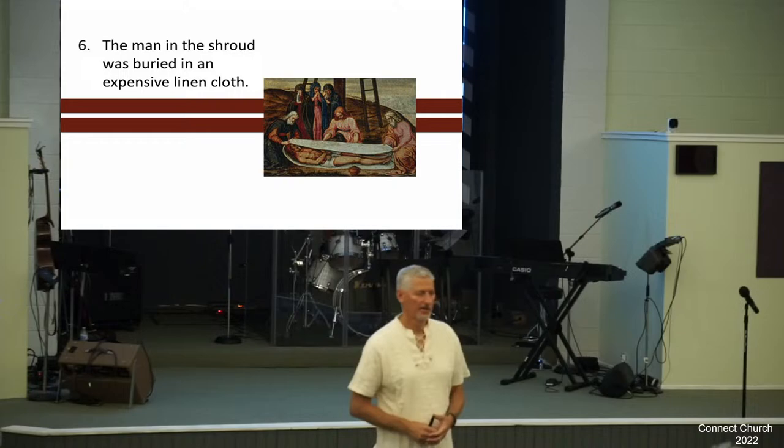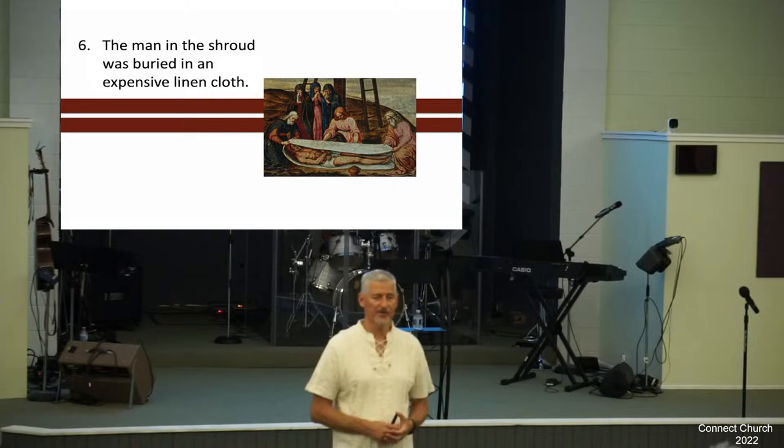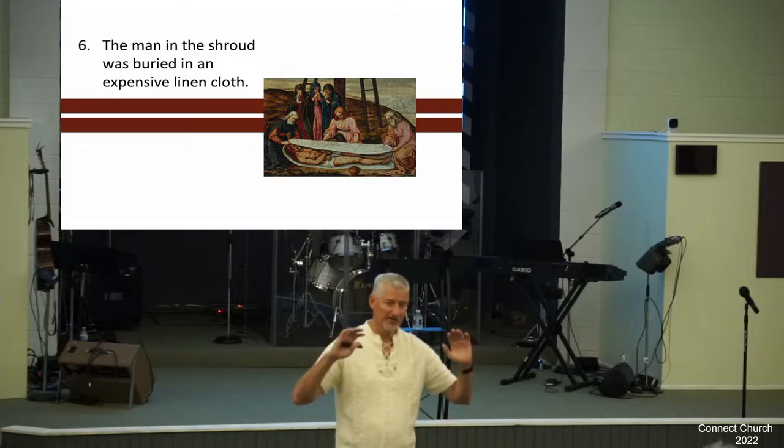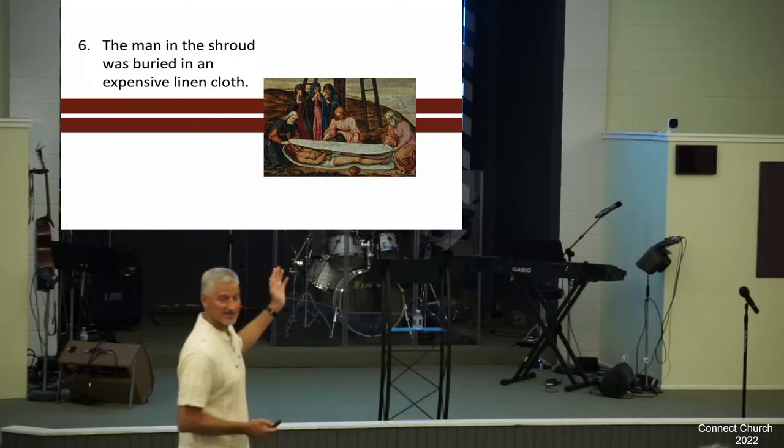But Jesus was buried, or the man in the shroud is buried in a very expensive linen cloth. That's unheard of for crucified victims. Probably of the thousands of New Testament Jews that were crucified in the first century, only one of them was buried in an expensive linen cloth. Jesus, okay? And again, it verifies exactly what the scripture says, okay?